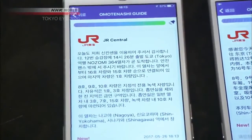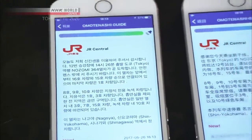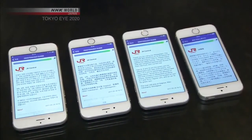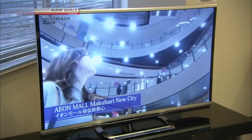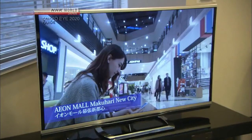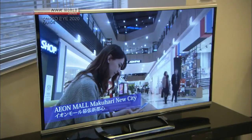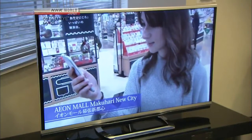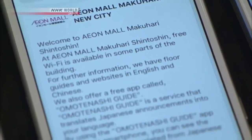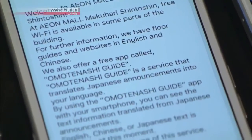The app is able to offer translations more quickly than others currently available thanks to special audio signals hidden within the announcements. The app immediately reacts to those audio signals and displays the appropriate text.